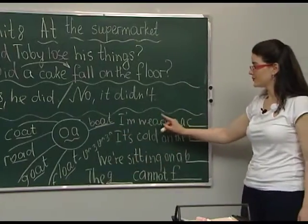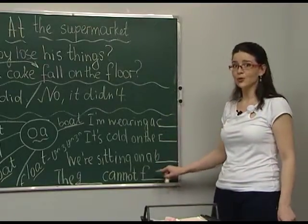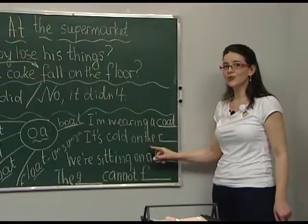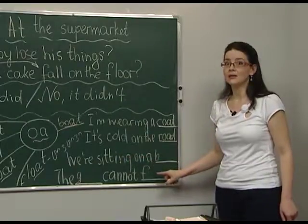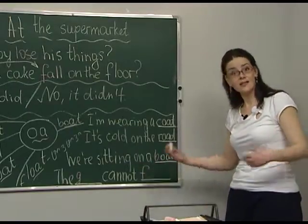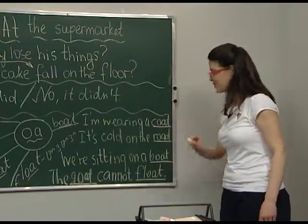Now I will read you these sentences and I will start the sentence and you finish it, okay? And the first letter you also see on the board. I'm wearing a coat. It is cold on the road. We are sitting on a boat. And the last, the goat cannot float. Bravo, it is good. You're so smart.